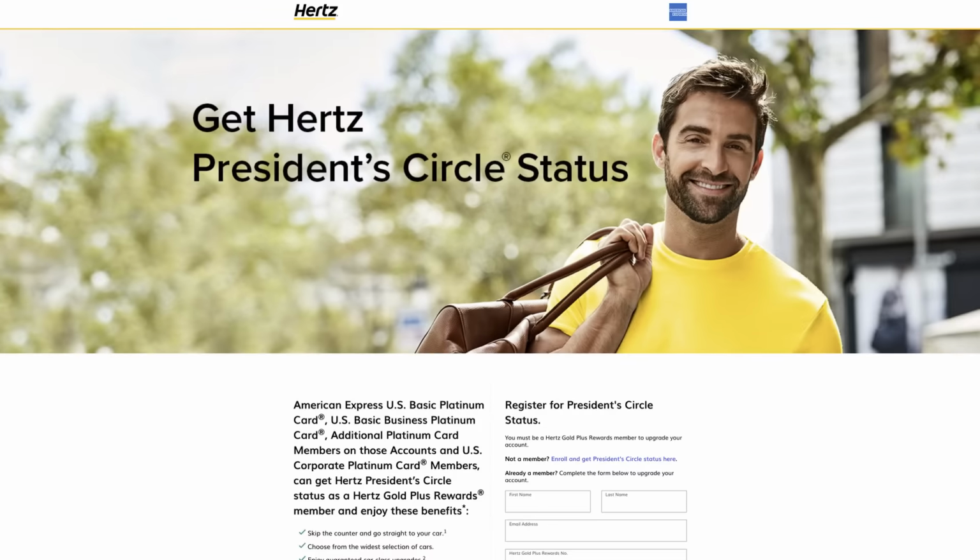And then the last reason I'm considering downgrading to the Capital One Venture 1 is because the Hertz President's Circle status, which is really the one main benefit I've been using on the Capital One Venture X, will be going away in 2025. And since I do get some elevated statuses with my Chase Sapphire Reserve and I have that same rental car coverage on that card and stuff like that, that could be the final nail in the coffin as to why I want to get rid of that annual fee.